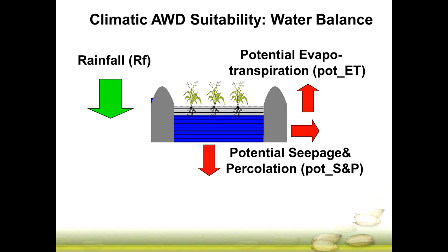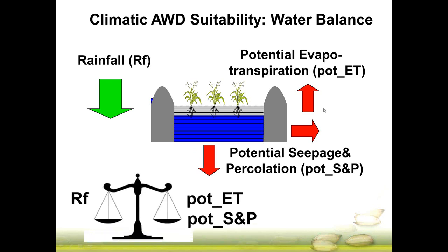One is the climatic suitability. The climatic suitability is nothing else than the water balance. So we have incoming water from the rainfall, and then we have losses in terms of evapotranspiration, and then the seepage, which goes horizontally, and the percolation, which goes down. So in essence, we have a balance between the incoming rainfall versus potential evapotranspiration and potential seepage and percolation.